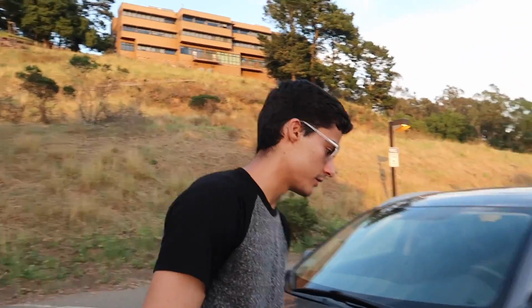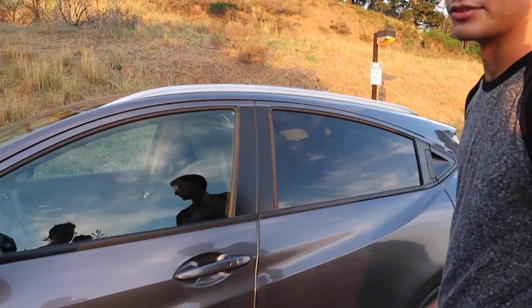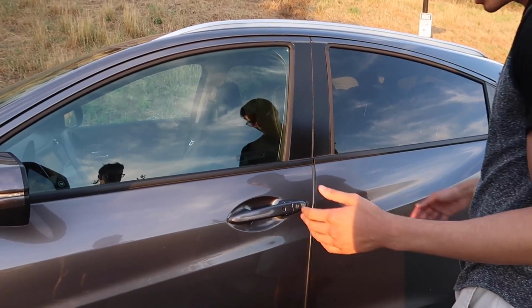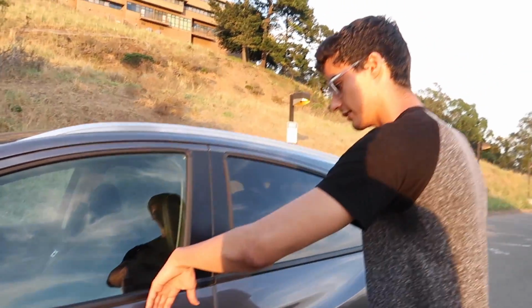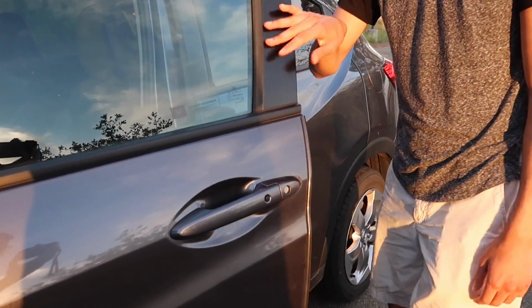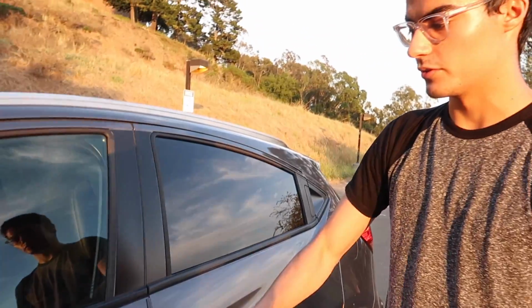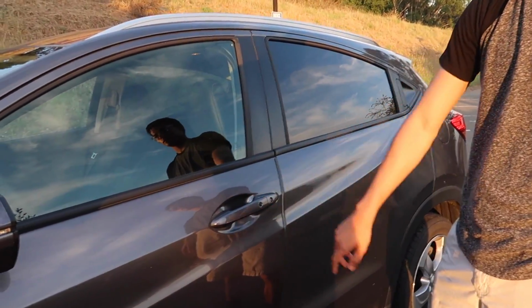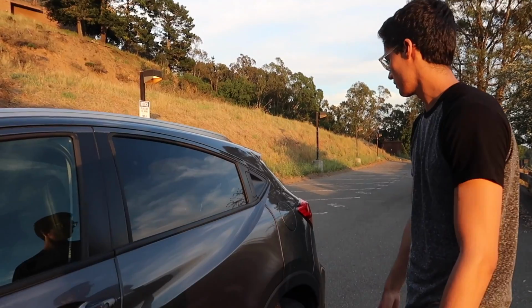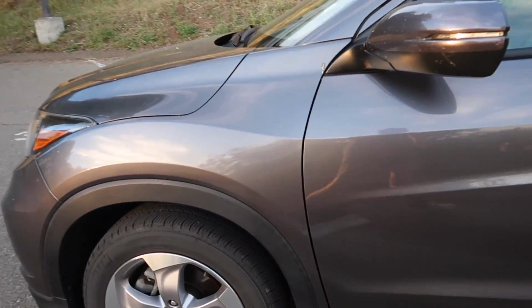So a cool part about this car is that, let me just lock it really quick, it makes a little noise, not that loud. And if you have the key in your pocket, you just go like this, and it unlocks. Do you press that button? Is that what you did? No, I just put my hand in there. But if you want to lock it, you press that button. And it automatically locks up everything. That's pretty cool. Sweet.